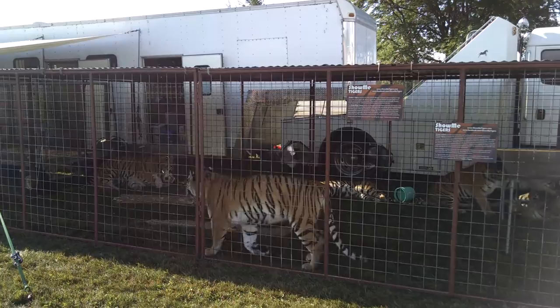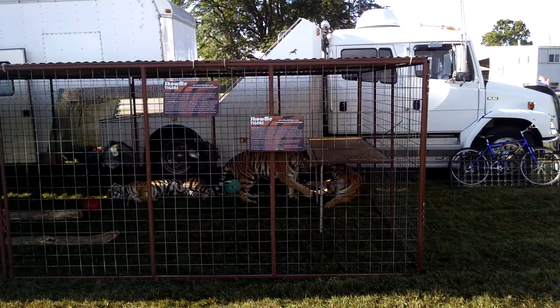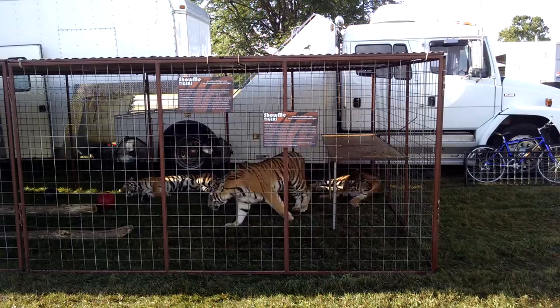I made the decision to neuter them a couple months ago. Right now, they get along really well with everybody. When they reach sexual maturity, they cause problems. And I don't want to have to leave them separate from the other ones.